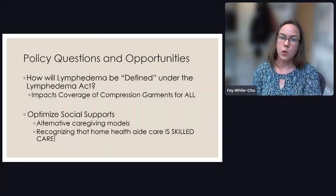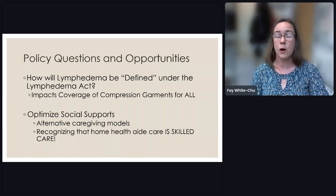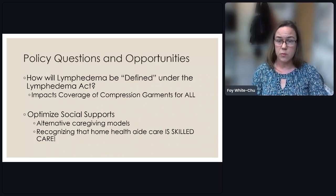So some policy questions and opportunities. How will lymphedema be defined under the Lymphedema Act? That's going to impact coverage of compression garments for all.